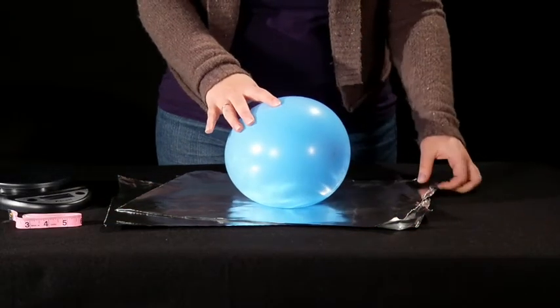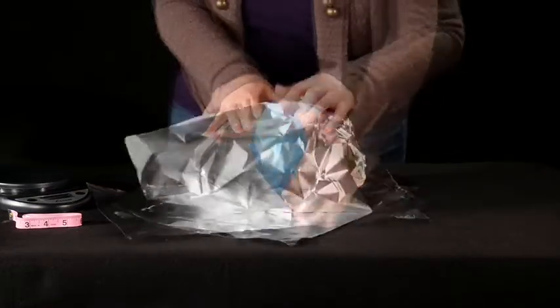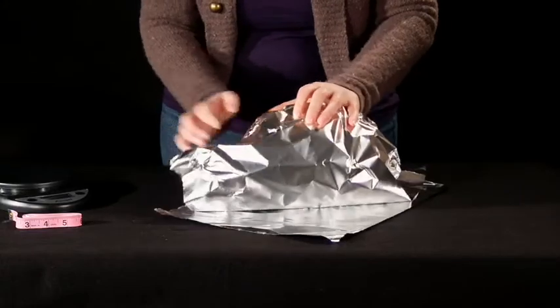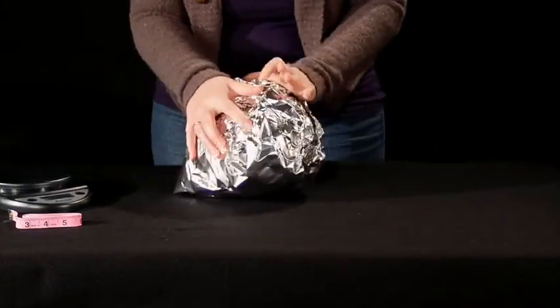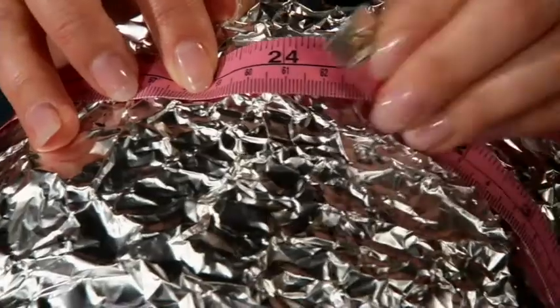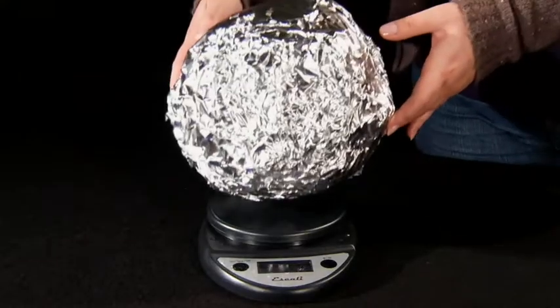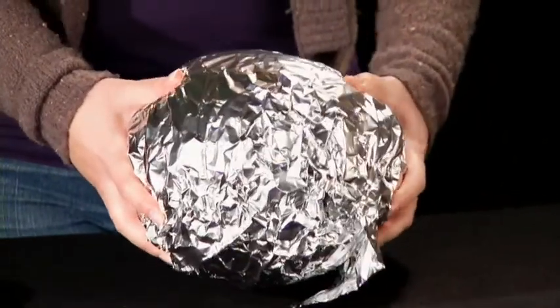Completely wrap the balloon in the aluminum foil. When you're done wrapping, you don't want to see any of the balloon peeking out. It may take a few sheets of foil to do this, depending on the size of the balloon, so use whatever you need. This foil-wrapped balloon represents a large star. Measure the circumference of the balloon with the tape measure and weigh the balloon on the scale. Record your baseline measurements.